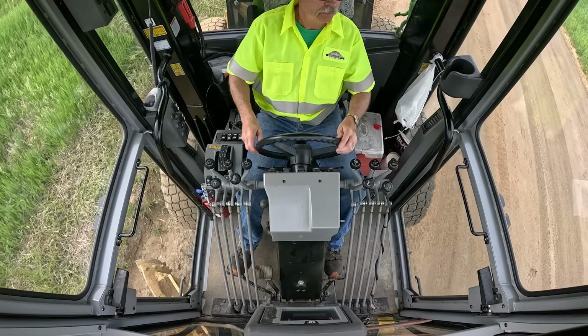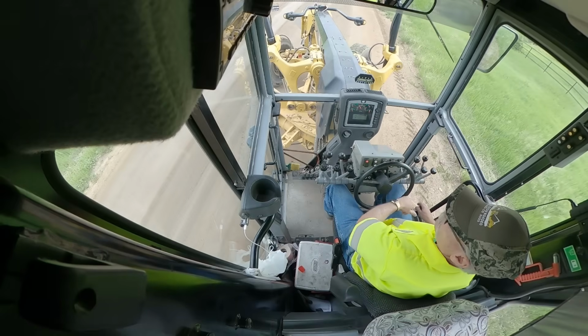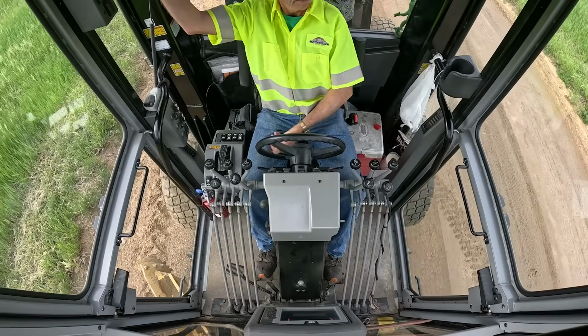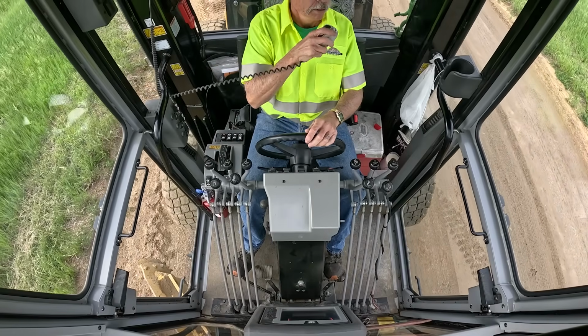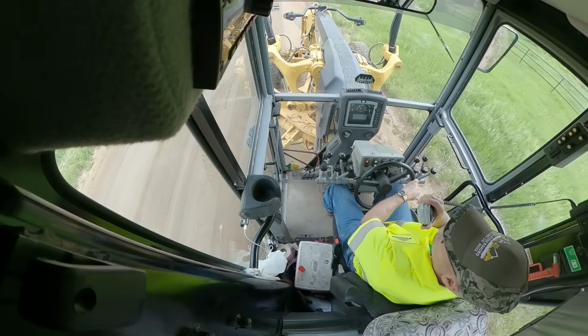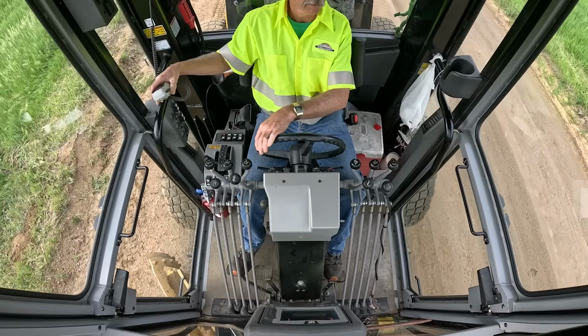Caterpillar's my favorite, but everyone likes different machines. They have radios, air conditioner, heat. The seat moves just like your car. You can adjust the back, the arch, up and down, so you're comfortable in it. Oh, yeah. Yep. Cup holders. Yeah. Two-way radio, music radio.